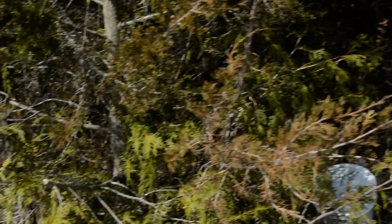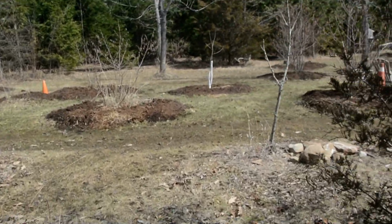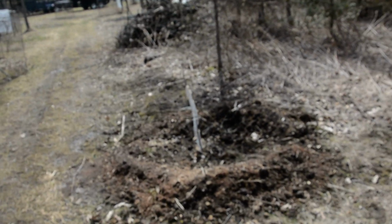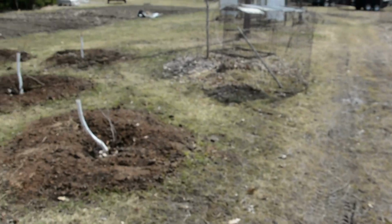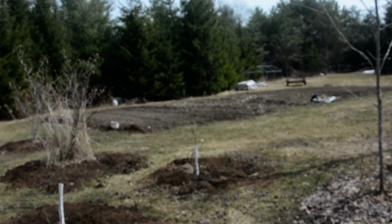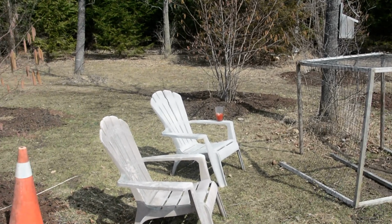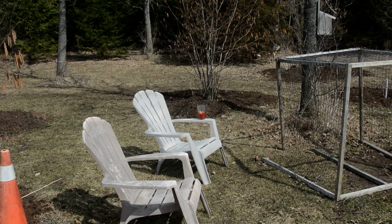Anyway, and away we go. Back to the garden. Back past the little hazelnut trees. More hazelnut trees. Here's the garden. There's the garden ready to get some stuff in, maybe in a couple of weeks. And we look over here, and what do we see? My goodness, there's a beverage, tomato juice. I think I'll just sit down there, enjoy the weather, and have a tomato juice.